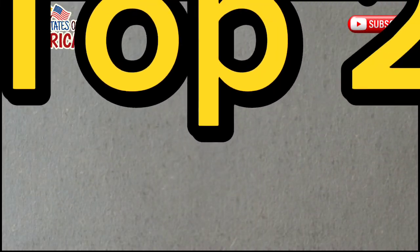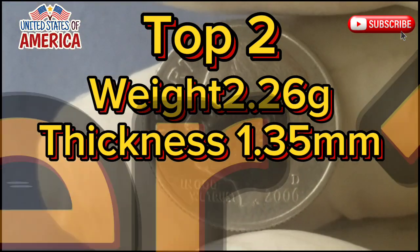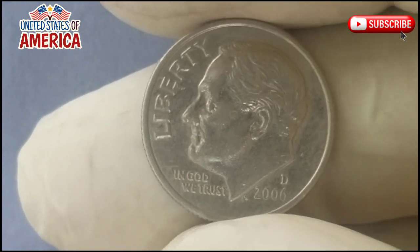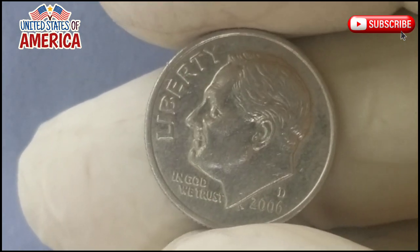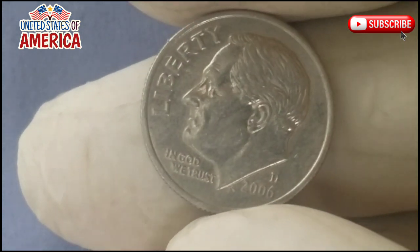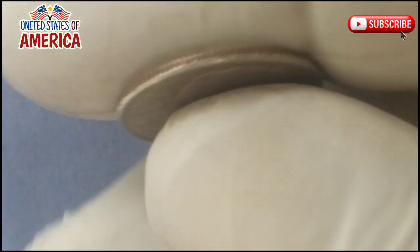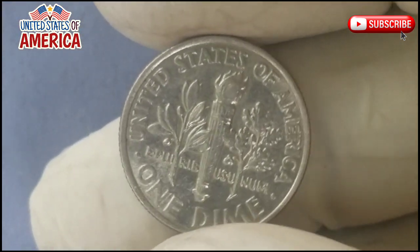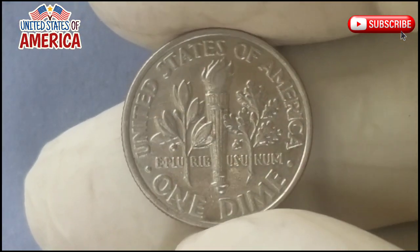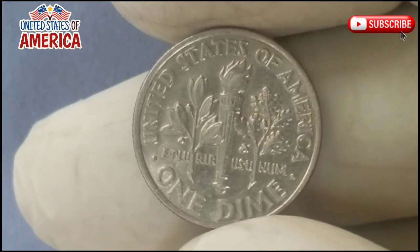Top 2, we're diving into a fascinating piece of modern American coinage, the 2014 Colorado quarter dollar. This quarter is part of the America the Beautiful Quarters program, a series that showcases some of the most remarkable national parks and landmarks across the United States. In this video, we're going to explore the unique design, history, and surprising value of this coin. So, let's take a trip through the Rockies and discover the hidden stories within the 2014 Colorado quarter.